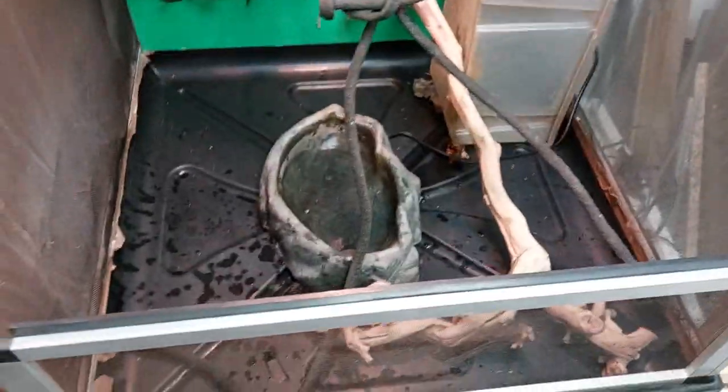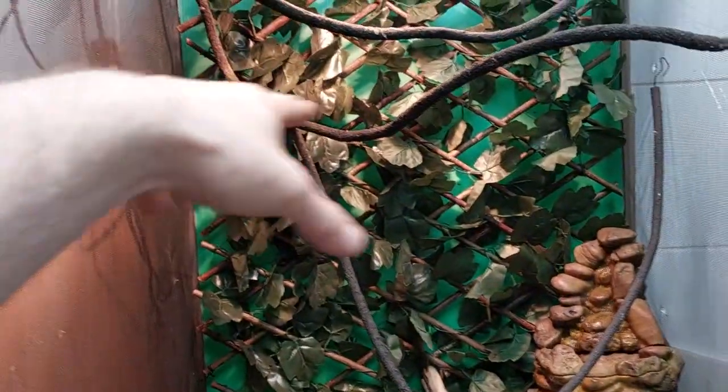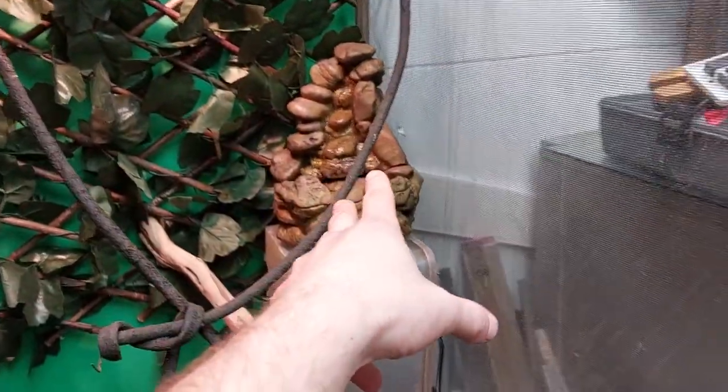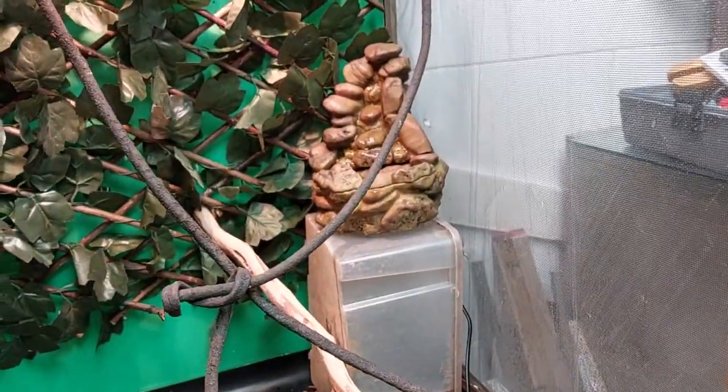Perfectamundo. Let me show you. There we go. So we've got from the floor up to the basking vines, from the floor to the water. So I'm happy with that. I think that's going to be perfect.